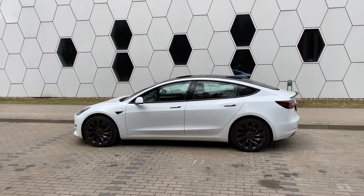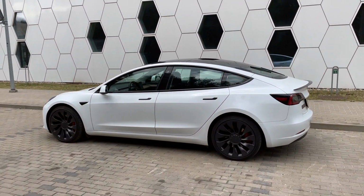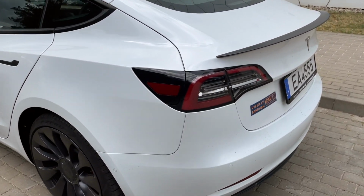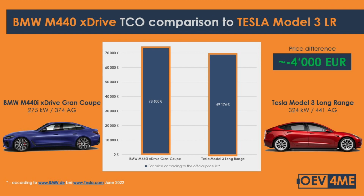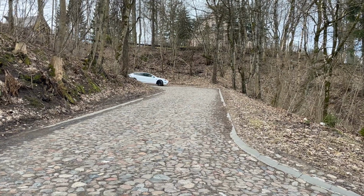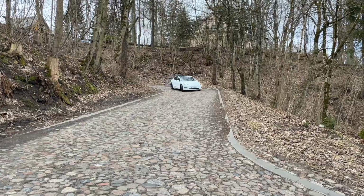As always, I recommend evaluating the depreciation of the car over the period of its use, rather than the total purchase price. In most cases, if you sell your car after 5 years, you can expect to get at least a third of its original value. In this case, the real price difference between Tesla and BMW from more than 4,000 euros, looking at the starting price list, after considering the residual value, drops to 3,000, but still in favor of an EV.